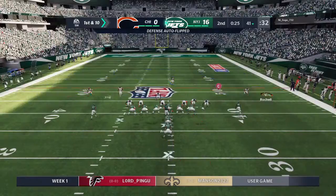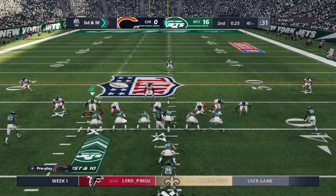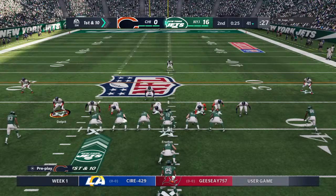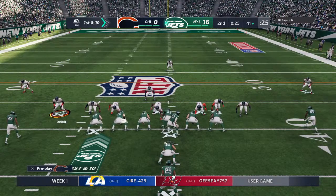The New York offense taking over for their next possession. Less than 30 seconds to go in the half. Pretty good starting field position, all things considered. You'd think they definitely have time to get into field goal range.